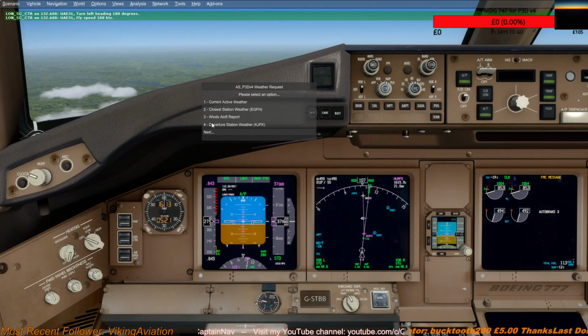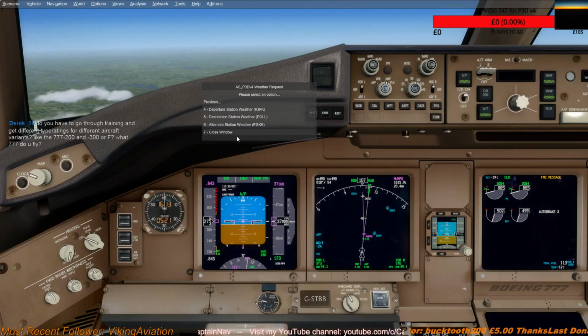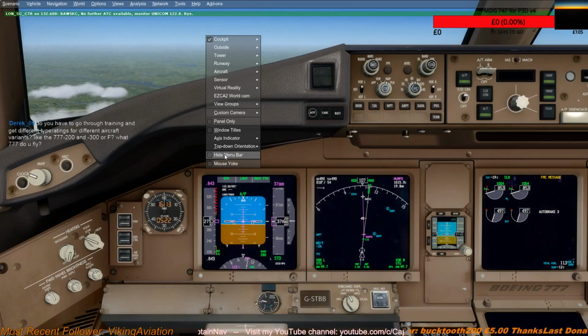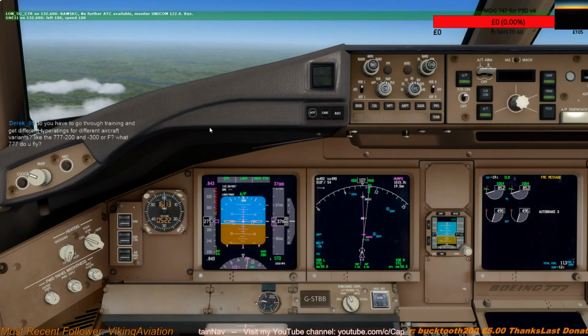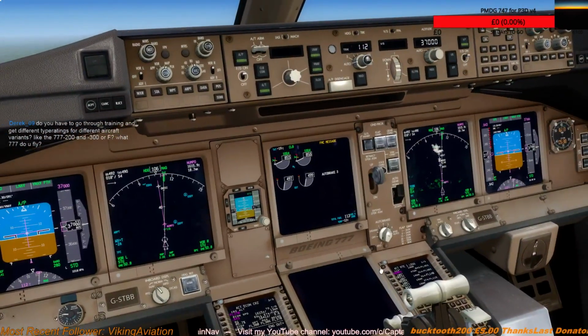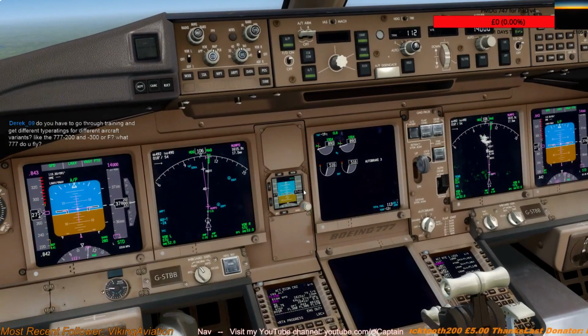Virgin 1738, climb now flight level 200, no speed control. Monitor 132.8. FMC message on the ATIS, reset MCP altitude. It's time to, boys and girls, it's time to descend. After departure, contact control. So we'll descend when ready. Flight level 100.